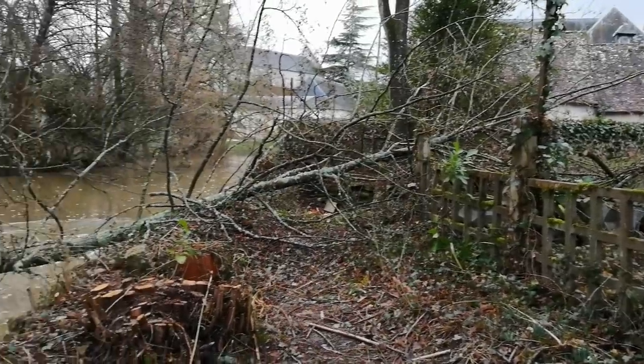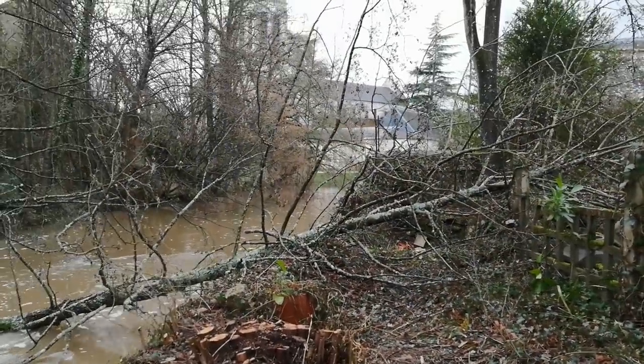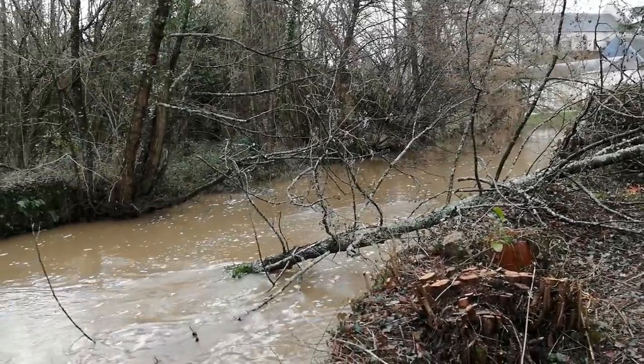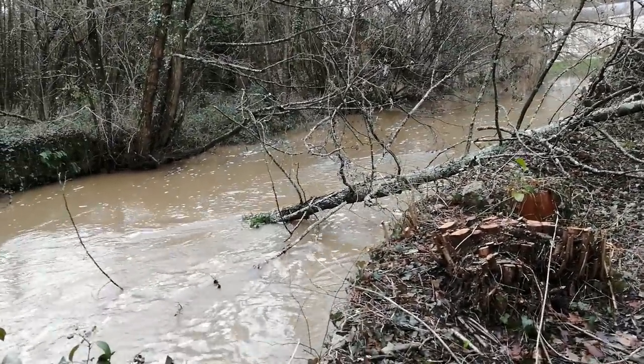Where'd that come from? It's come from over there. Yes. Well, it's probably done us a favour. That's that wind. Yes. Yeah, but it isn't. How do we get that out of the water? Well, I'll start chopping it out from here and pull it out.